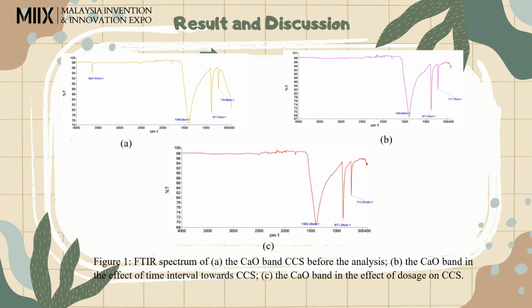From Figure 1, the bands in the IR spectra have an absorption range of 400 to 4000 cm⁻¹. Different types of functional groups are commonly absorbed in this range of region, since the function of FTIR is to identify the functional group. For calcined cockle shells, the characteristic FTIR bands were observed at 710.89, 871.22, 1395 and 3341.07. For the treatment time experiment, the prominent bands were at 711.7, 871.42 and 1393.40.